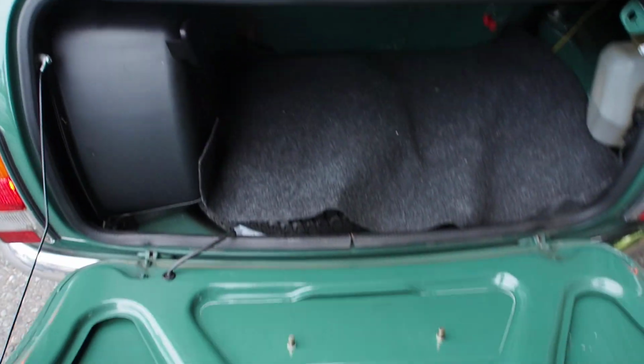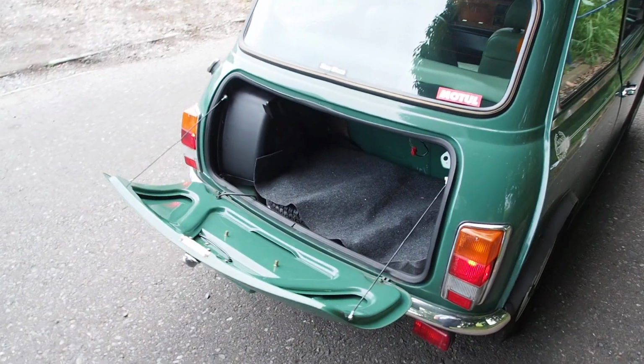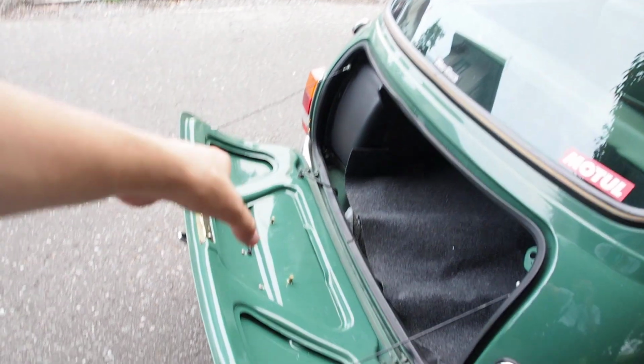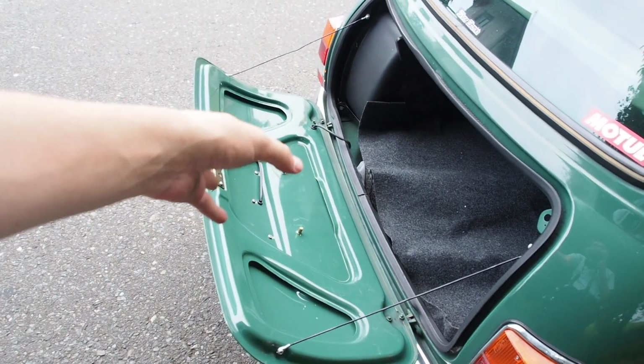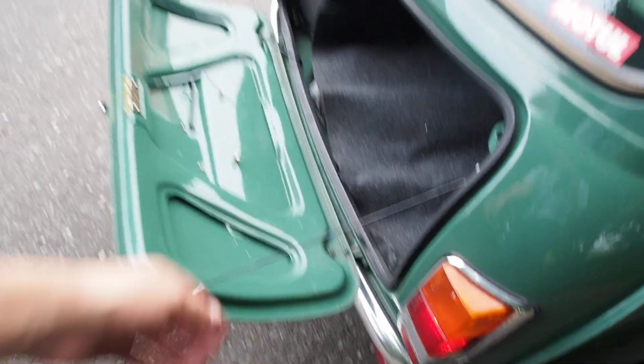Turn this, open it up, and if your stuff is too big to fit into the trunk, you can set it onto this. It can carry probably 50 kilograms without having any problems.